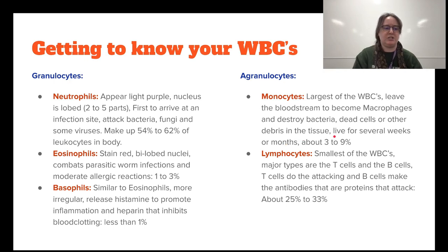There's other debris in the tissue, anything that doesn't belong, and we're going to talk about how they know whether it belongs or not. These guys are the ones that come in and eat it up. So they're like, nom, nom, nom. They're like Cookie Monster, if Cookie Monster was really into bacteria and dead cells and things.